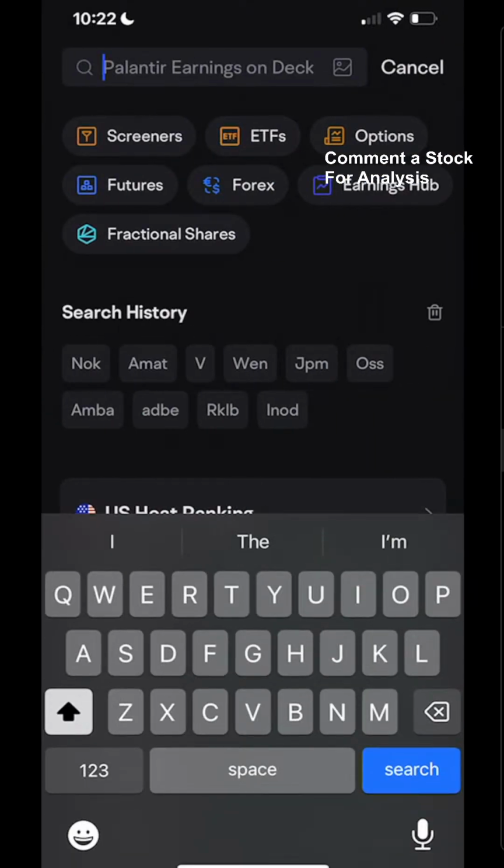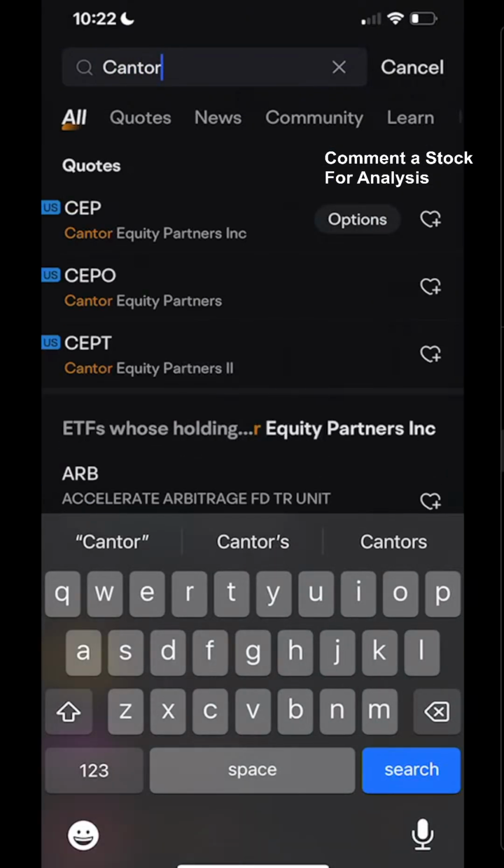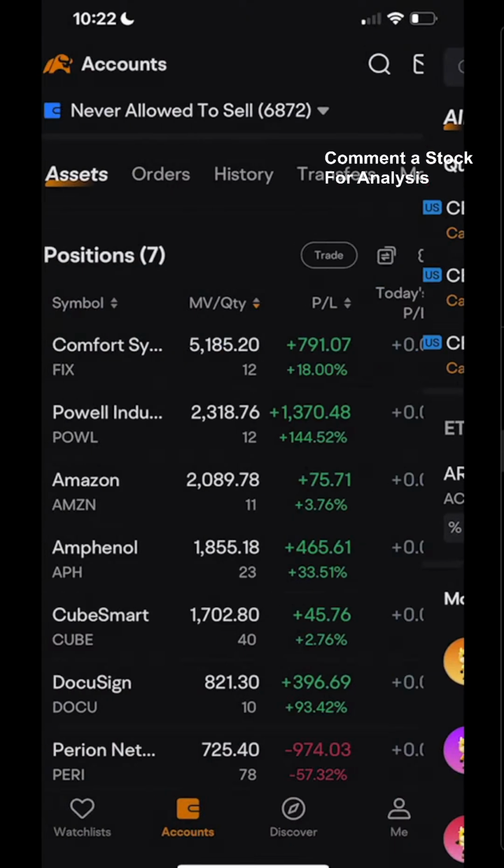What is Cantor? I'll type it in for you. Cantor. Is it CEP? Let me know if you're talking about CEP because that stock looks weird. Oh, here we go.